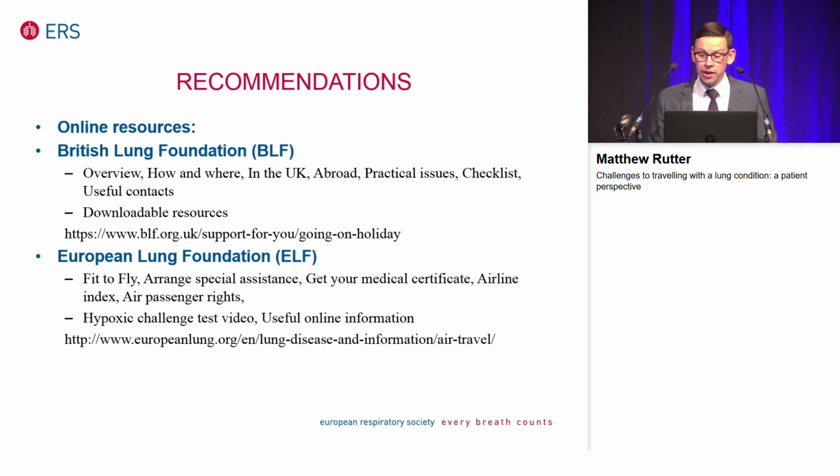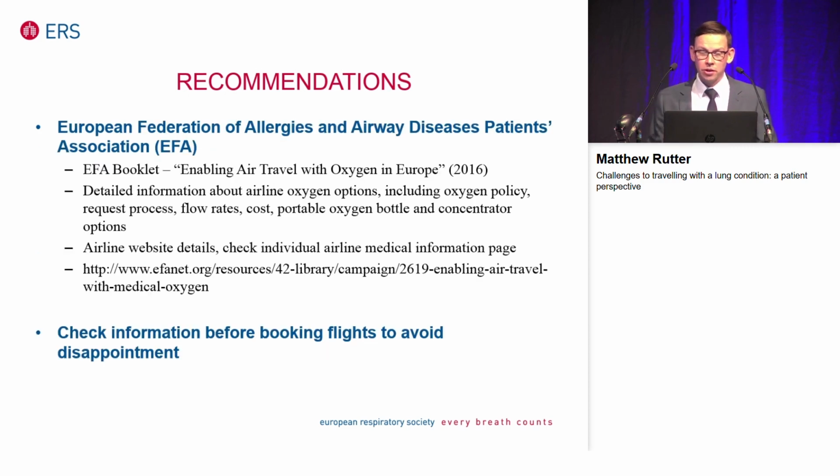European Federation of Allergies and Airway Disease Patient Association, which I don't know how that got shortened just down to EFA, but I think they need to have a shorter name. But they produced a booklet called Enabling Air Travel with Oxygen in Europe, which was really useful. That's where I got the patient information from. It gave very detailed information about the airline's oxygen options. So it included the oxygen policy of the airlines, how you go about requesting it, the different flow rates that they offer, the costs, whether it was portable oxygen bottles or the concentrator.